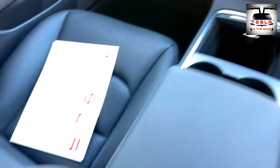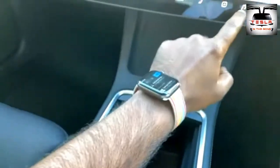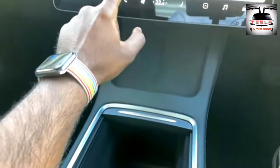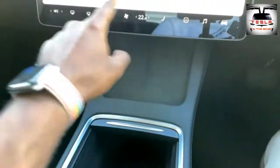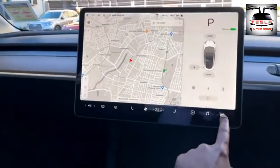Even in the rear, there's a USB-C. So there are two USB-Cs over here as well. So two of them over there, and two in the glove box here. Now one more thing I want to show you is the glove box. There's a small little change in the glove box as well.